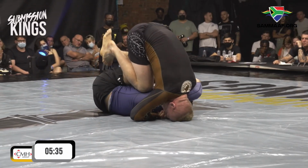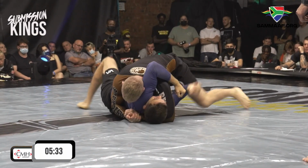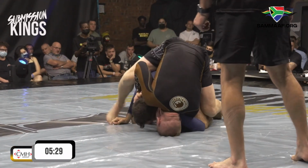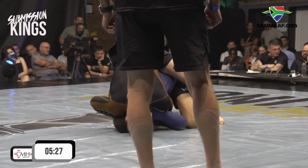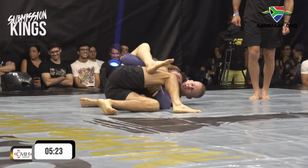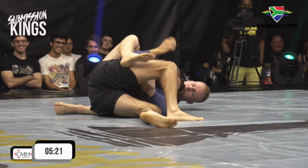Trapping that arm now on the far side with his head. He's so good with that head pressure. Very nice leg pummeling from Deslie. Oh, and he's giving up his back. Unfortunately, Reece kind of giving up his back there, but Deslie's struggling to get his control hooks in.